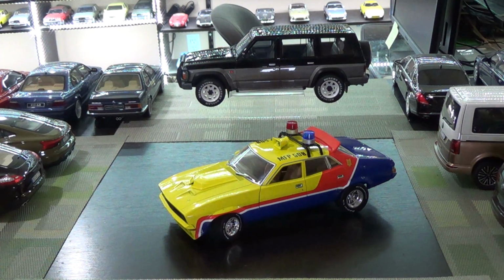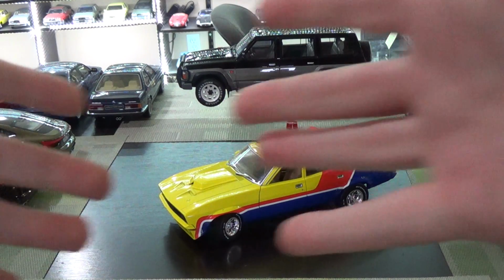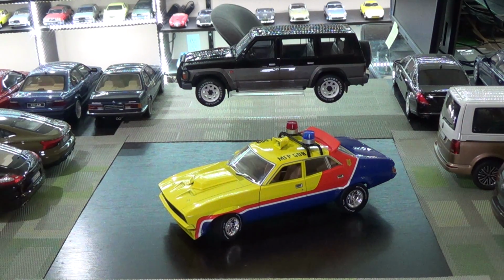So that's it for this week. Still have a lot more new cars to show you, and I'm still working on my annual setup, so that's why there's still cars around. So keep an eye out for that.